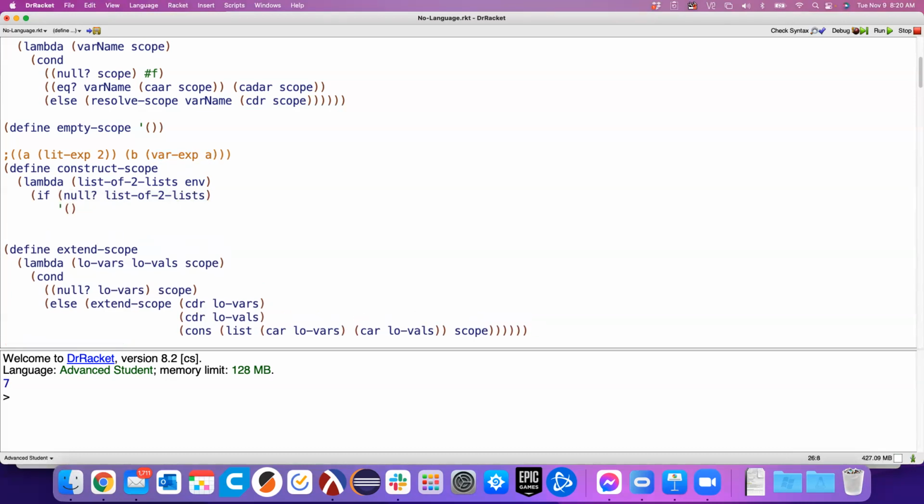Otherwise, I have at least one to list that's in there. So I need to go ahead and execute the body of that. I'm going to put this inside of a let as we let this grow. So let's do something like cur to list is equal to, well, we've been doing something like that, right? Cur to list is going to be the car of list of to lists. I'm just picking out my variables so we have them more conveniently available to us.